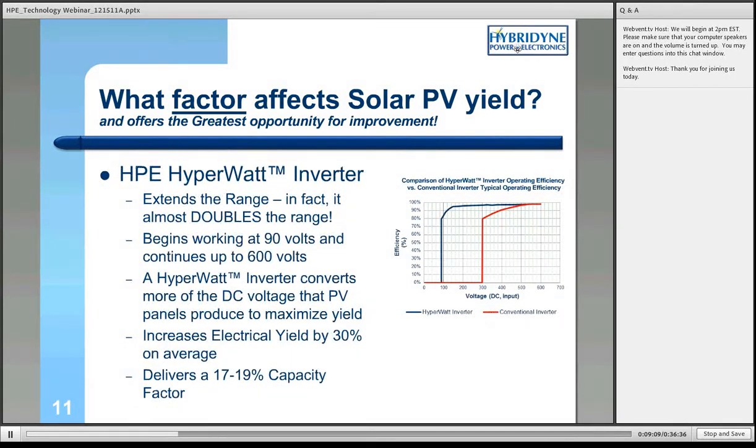Now we can take a look at the hyperwatt inverter and see how it differs from conventional grid-tied inverters. Since the hyperwatt inverter wakes up at 90 volts instead of 300 volts, it almost doubles the range of the conventional inverter. You can see the area between the blue curve and the red curve representing this increased range.